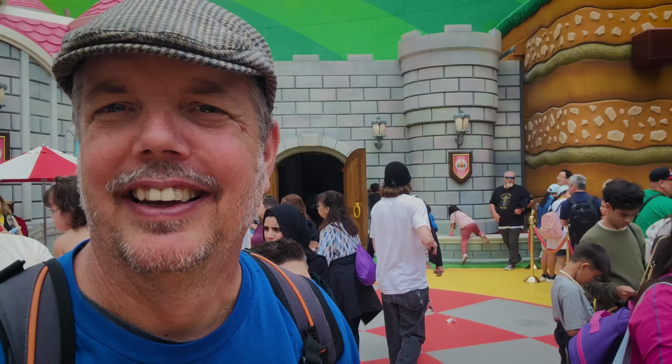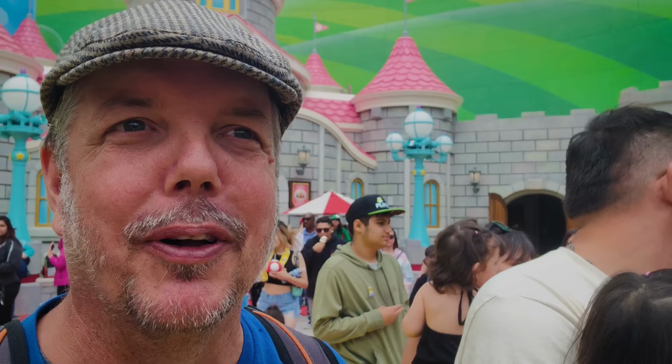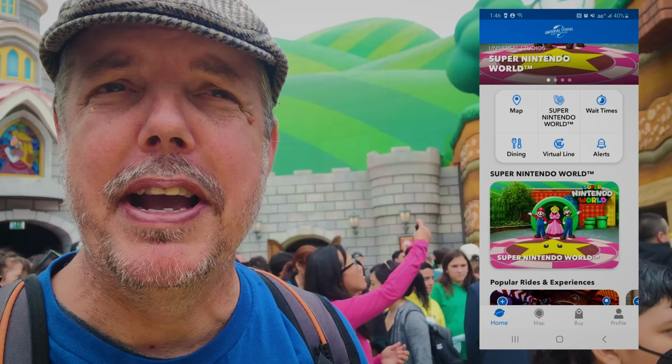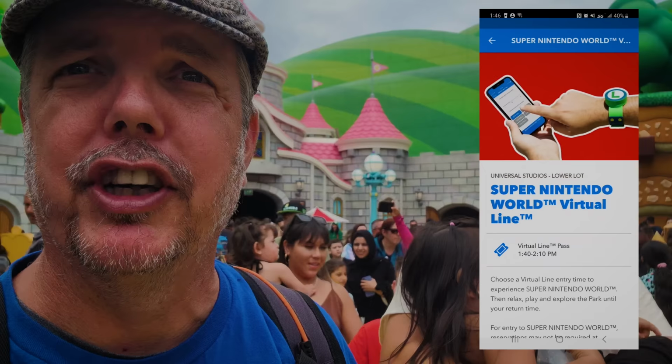Exactly how I left it. Nothing has changed. It is still barely maneuverable in here. And by the way, we've been here for a little under 2 hours and what once looked like a completely wide open virtual queue system, where I could get one for right now if I wanted when I booked it at around noon, they are now all gone. All the virtual queue spots are gone.